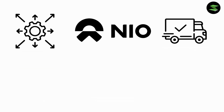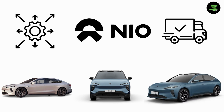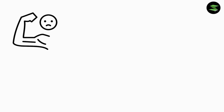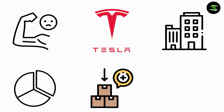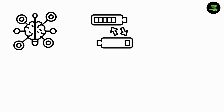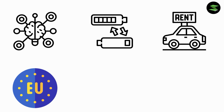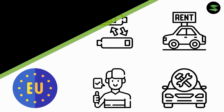Talking about the Europe expansion, Nio started delivering the ET7, EL7, and the ET5 models on 7th October. As for the weak competition, Tesla and some other big companies are losing market share due to weak demand and high prices, benefiting Nio. Apart from this, innovations like the battery swapping feature and their rental model for the European market are playing well for the car maker. With all that in mind, let's analyze the charts.